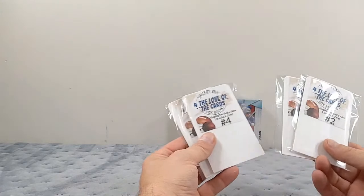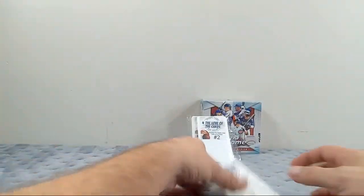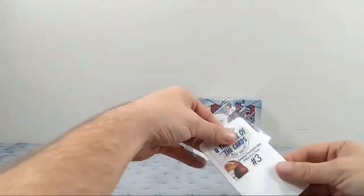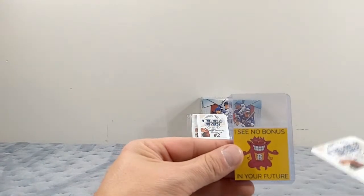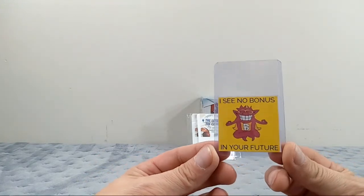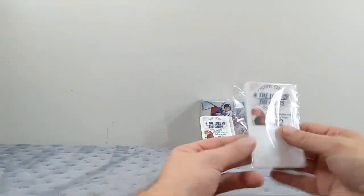We got a 50-50 shot. Two of them are whammies, two of them are a bonus. All right, number 3, here we go. Good luck. Found a whammy. Boo, whammies. All right, where are them bonuses at?